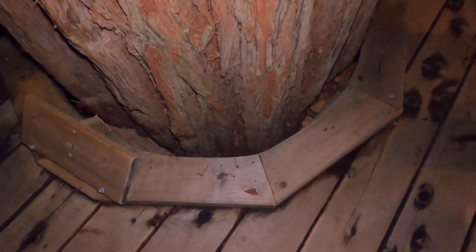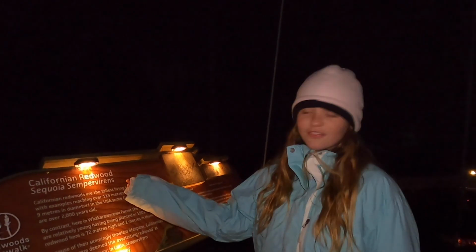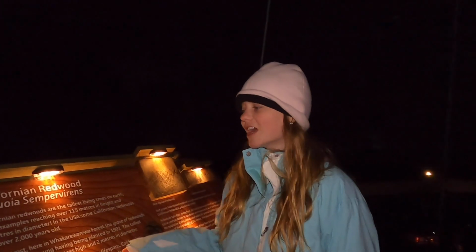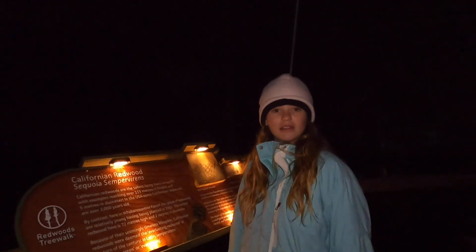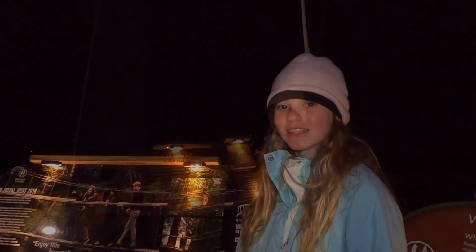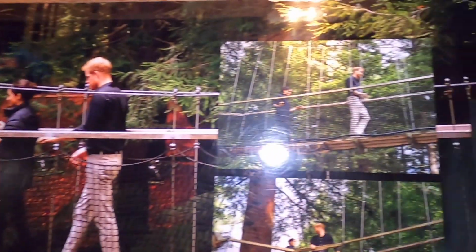Oh my gosh, the whole floor spins around the tree. Show them how it spins. Can you see it? Do you see the movement? Not really. Did you know that Californian redwood trees are the highest growing trees in the world? That's crazy. Tallest living trees on Earth. Did you know that we're walking in the same footsteps as Prince Harry and his wife did? Wow, look at this. They came and did the same royal tour.